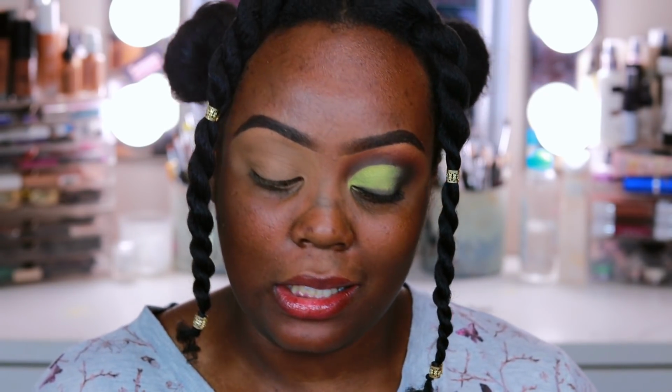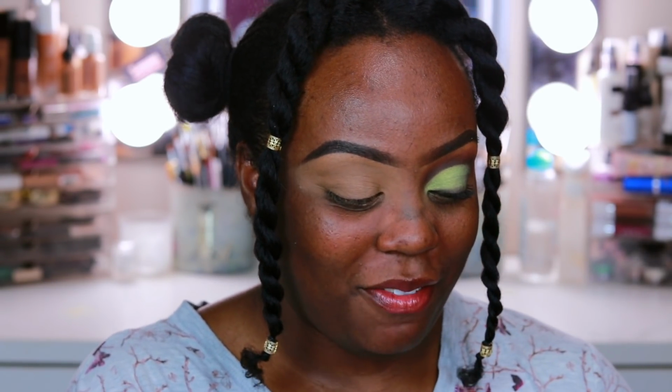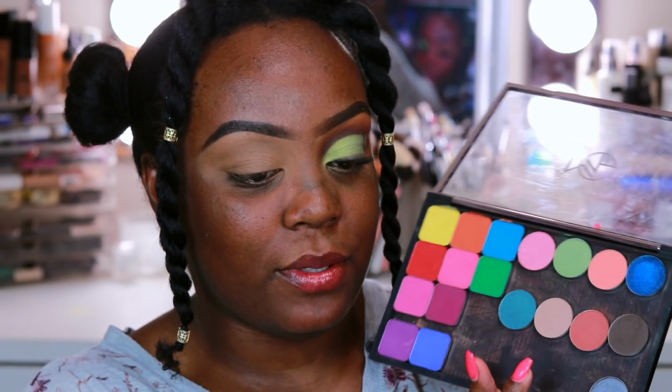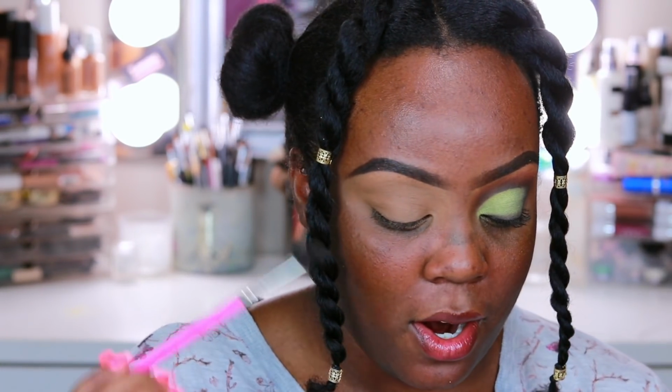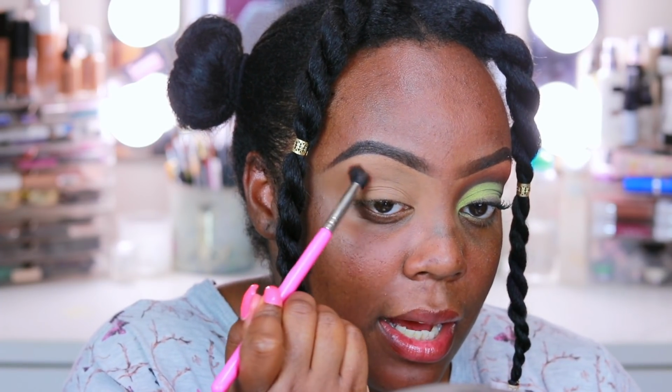It's pretty much just a smoky look like I always do. So the first shade I'm going to use is Apple Spice right here, and I'm going to be using a Pretty Bar blending brush. And as I mentioned, I'm just going to be working this into the crease, starting in my outer corner.